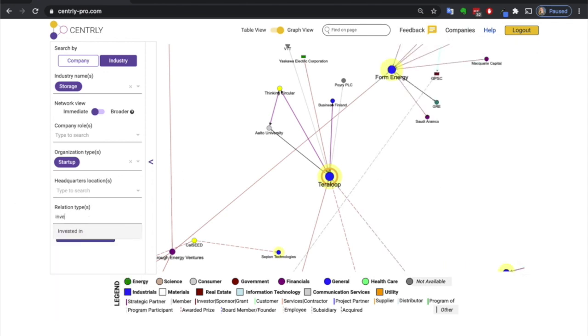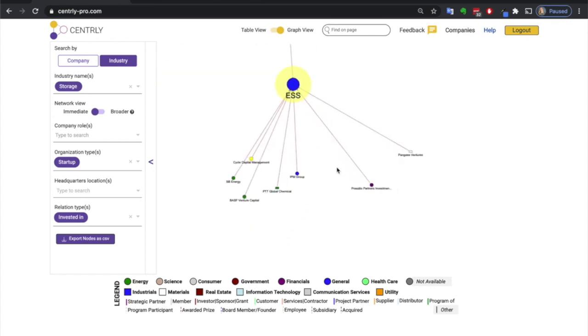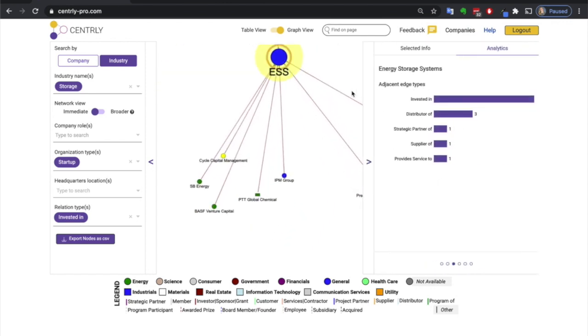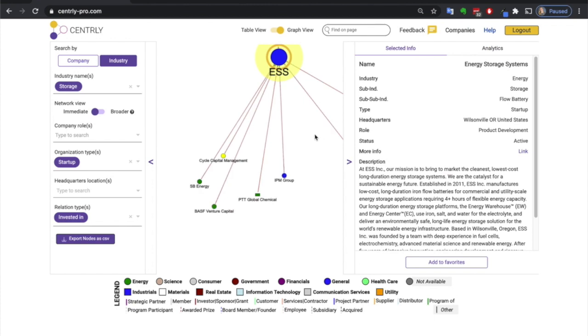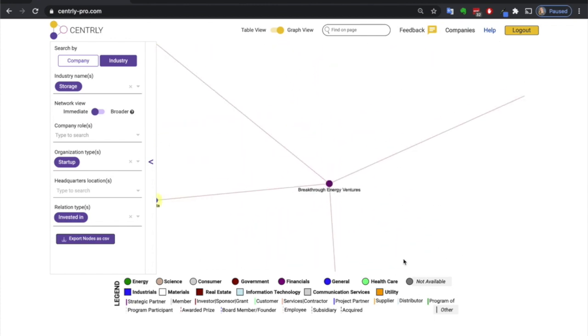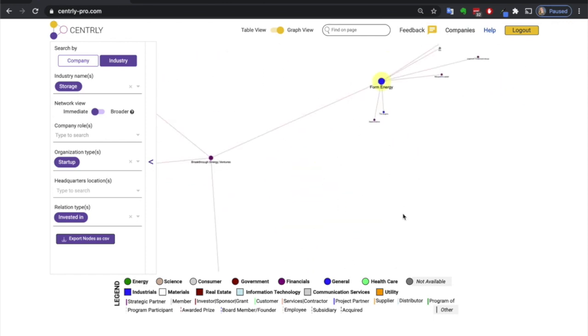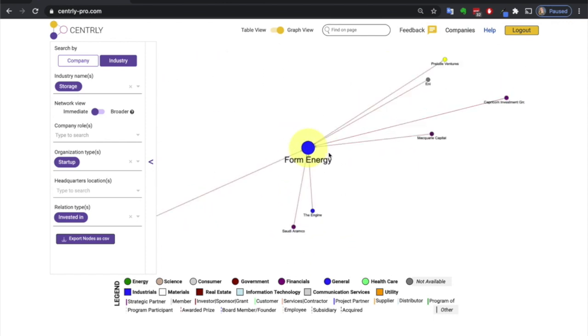Let's actually say first I wanted to see the investment landscape. So here for energy storage systems, we can find some of the investors that have invested in that startup. Breakthrough Energy Ventures clearly is a pretty big deal here with 4 energy storage startups shown here. Inform Energy. You can see the same view.